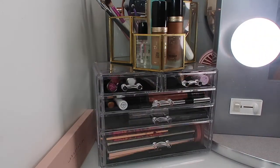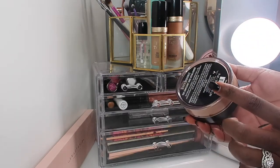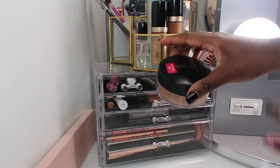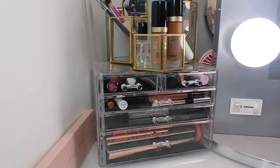All right, and then for setting powder, I'm going to go ahead and use my Black Radiance True Complexion Loose Setting Powder in the shade, what shade is this? This is always Honeymoon. I get mine at Target. You can also get it at Walmart. Target has it. It's always in stock. I just do an online order pickup, and that's how I keep it in stock.